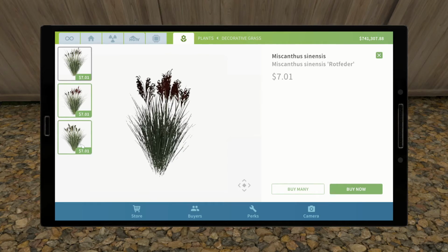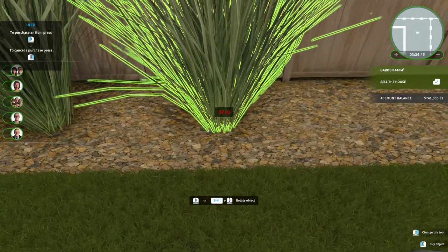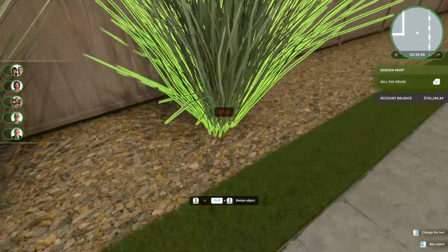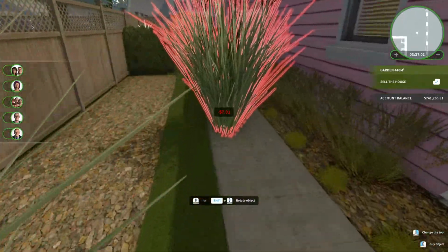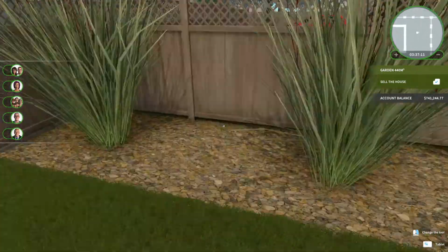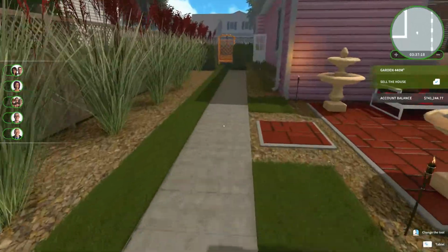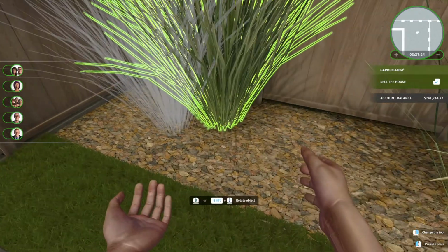2.5 meter high stuff with the red. Gonna do maybe one on every one of these fence posts. Try to make it sort of even, kind of. That is cool looking. Now that one looks like it's off a little bit. Okay, so this one's not on the fence post. Let's put that there. And now we're gonna get some smaller ones.